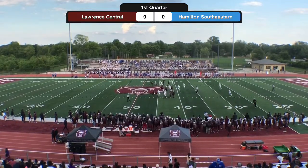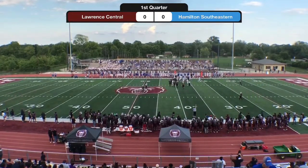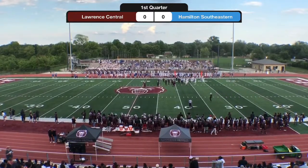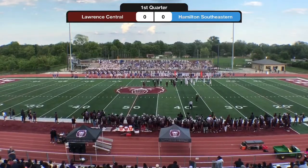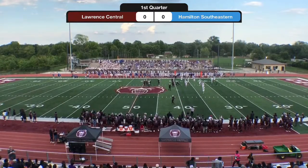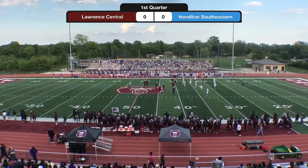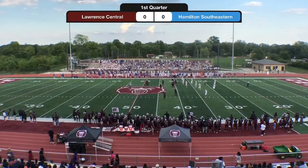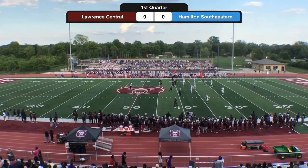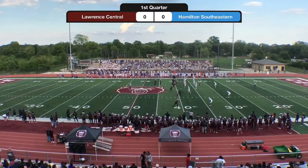And a nice little screen pass. He drops it, but then catches it. Nice play to be able to absorb that contact and continue the play. Still a little short, though. Lawrence Central looking at about, well, actually, they're going to measure that one unless they're going to give them the first down. Looks like a 3rd and goal opportunity here unless they did give the first.